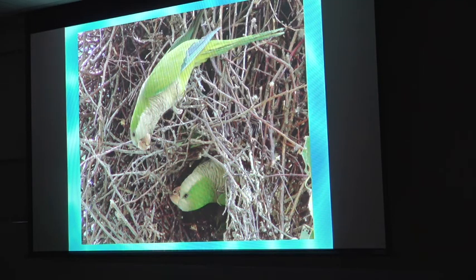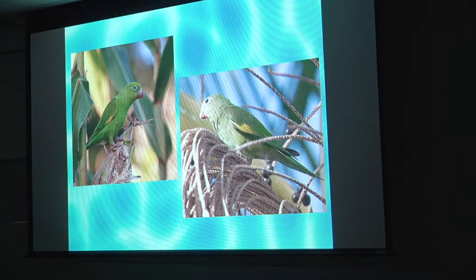Pet trade, this has a different name. It's called a Quaker parakeet. But for birders, we call them monk parakeets. Two more different kinds of parakeets.